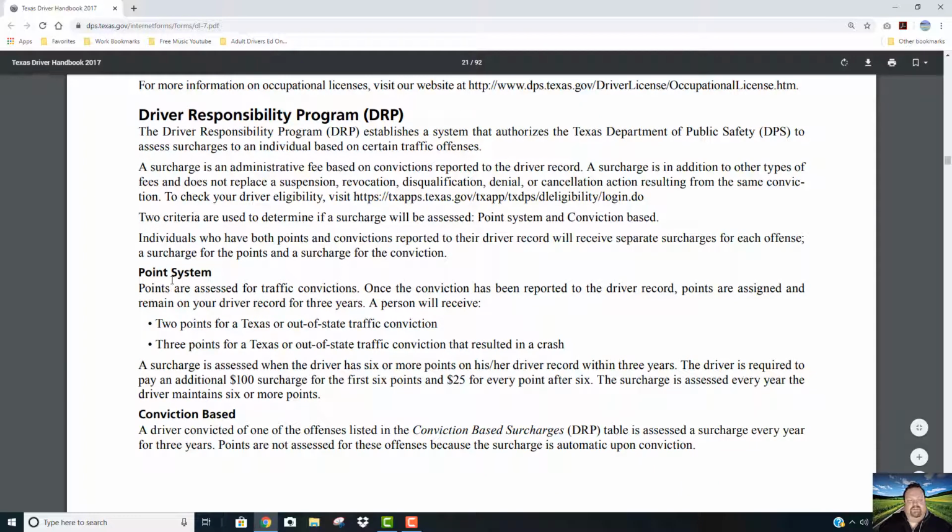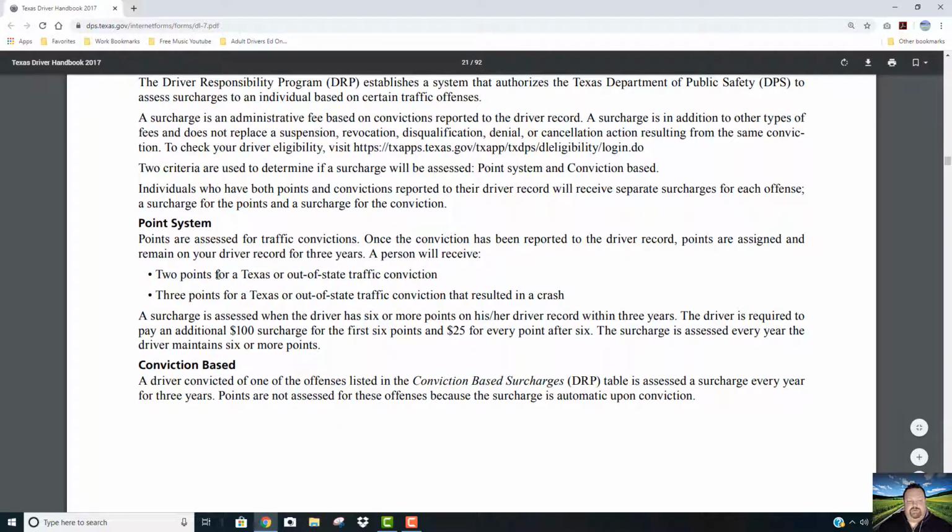All right, now points are assessed for traffic convictions. Once a conviction has been reported to a driving record, points are assigned and remain on your driving record for 3 years. A person will receive 2 points, okay, for a Texas or out-of-state traffic conviction. Running a stop sign, red light, speeding, it's automatically a minimum of 2 points.